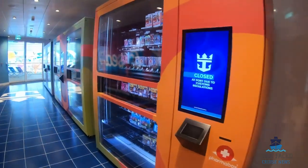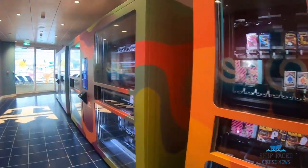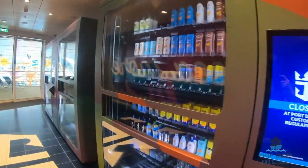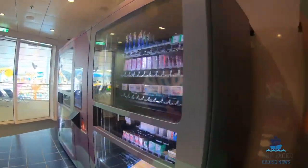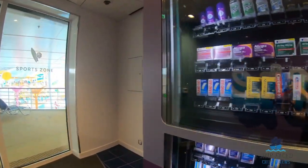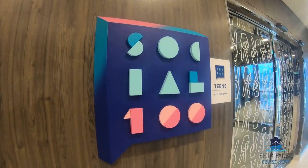This shop was just vending machines. They had trading cards, suntan lotion, makeup, electronics, plasters, really any essentials. This is where you would come and it would be open when you're at sea, and it was really helpful. Opposite on box they had Social 100, which was the teen club on board.